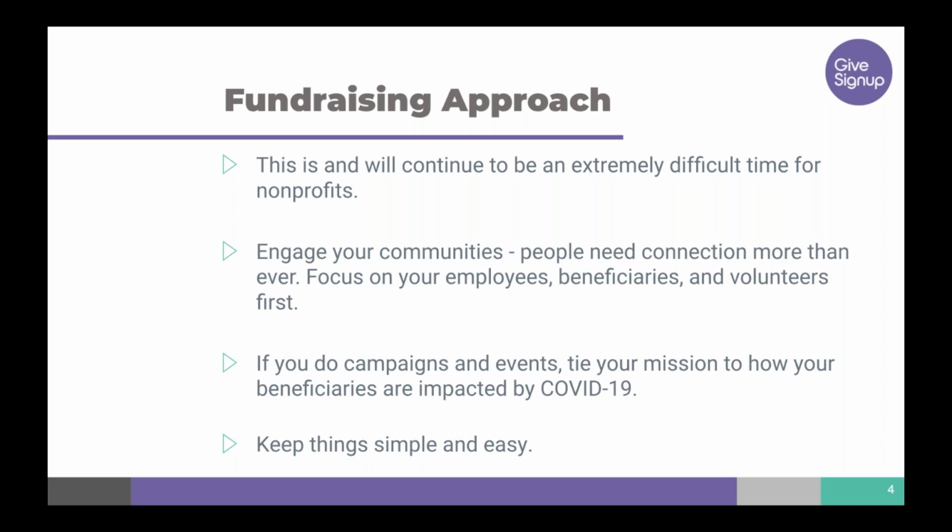So I've thought a lot about just the general approach to fundraising and giving over the last couple of weeks. I think I've come to the conclusion, as I'm sure all of you have, that this is and is going to continue to be a really, really difficult time for nonprofits. And I think the priority right now for everyone is engaging your communities. People are isolated and they need that connection more than ever.